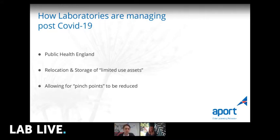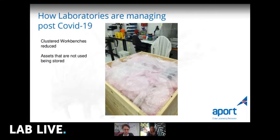And we also tried to help them with pinch points. That could be areas of congestion, such as glass washers, entry and exit points within the lab, anywhere that's busy within the lab. And obviously moving furniture, but trying to create a better space for them that would allow for social distancing. So again, you'll see the clustered workbenches behind that photo there.